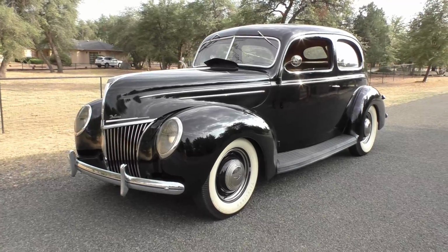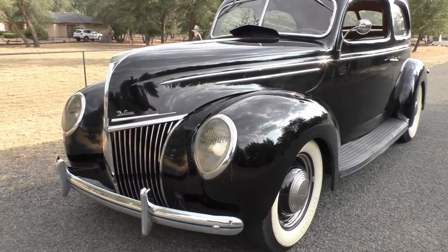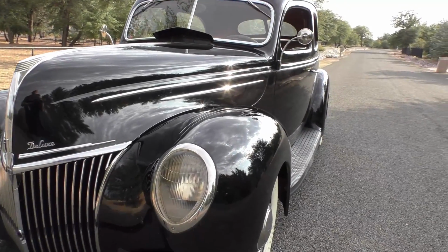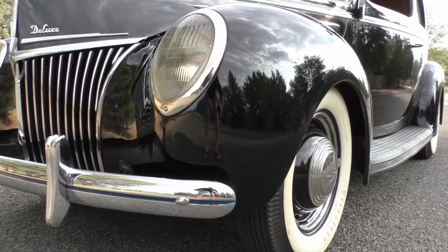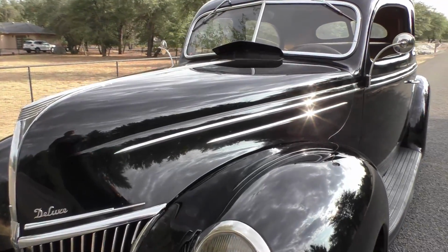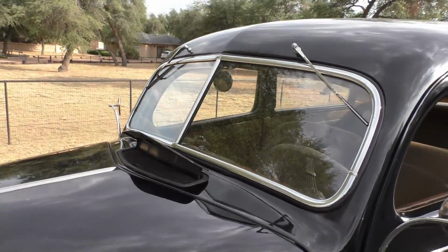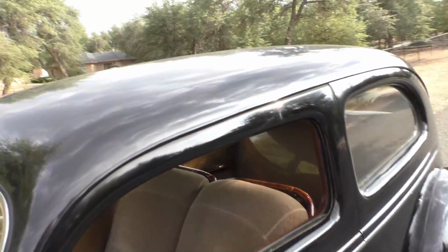As we get around, you'll see how this all comes together. We're going to walk around and talk about it like we usually do. Beautiful body. All the body panels and trim are original to this car. The paint is probably 60% or better original, so you're going to find flaws and character, but that's what makes cars like this cool. The cowl vent works like it's supposed to, and we'll get inside and cover the interior as I come back around.